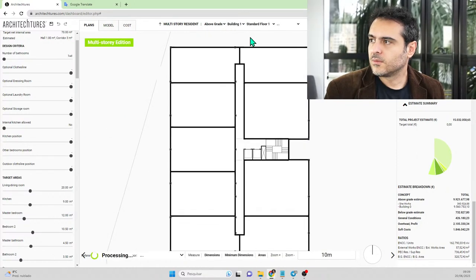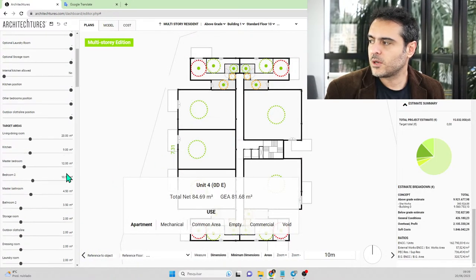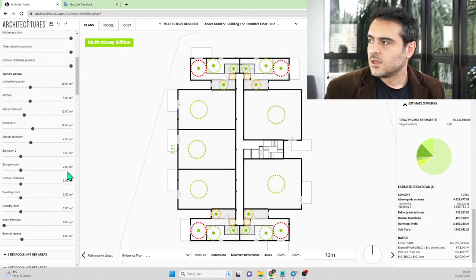Let me move back and see the floors. Okay, yeah, we have crazy floors here. Something very weird happened, but let's keep editing. Here we have some target areas, right? We could, for example, change the master's bathroom here. We could change this for 350, just as the other one. We don't want this as a bigger bathroom, so we could just change it. Let's see. Let's wait some more.